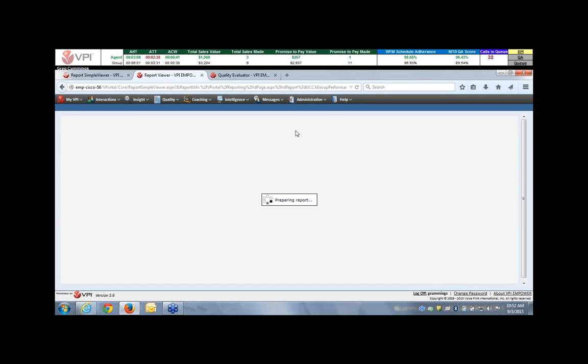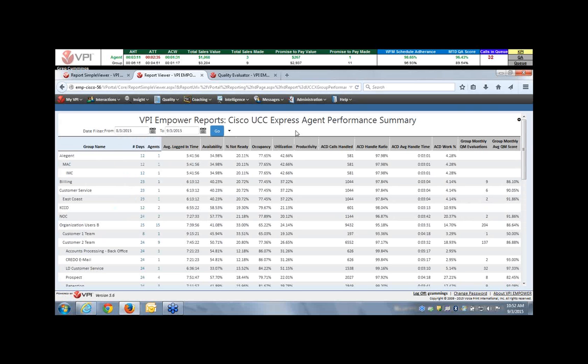And what you'll see as this report builds is on the left-hand side, all my group structure, then the days in the report in that column, the agents, right? All of my data views that I can sort by. I can even drill down in.